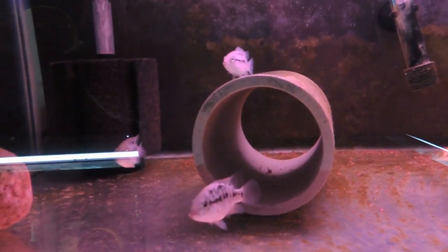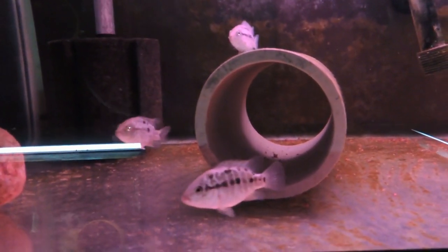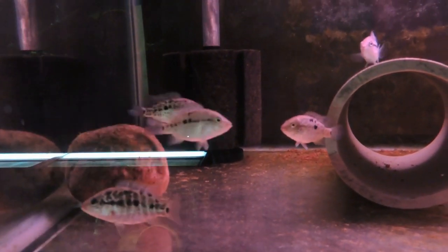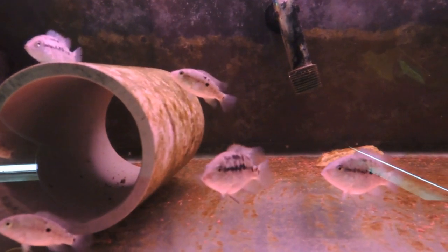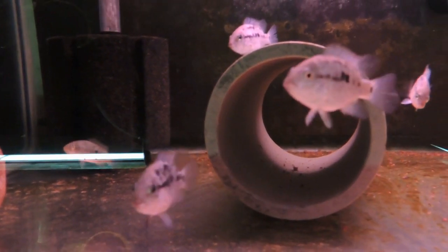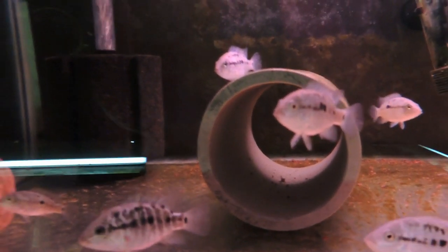And above there we got the Haitiensis. They're doing really well too. Growing by the day. Got a couple females in there. There's one. And another one right here.